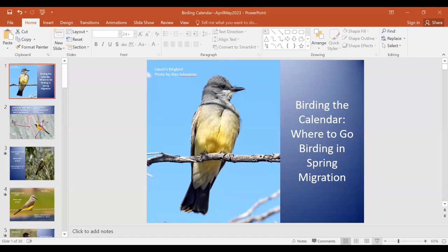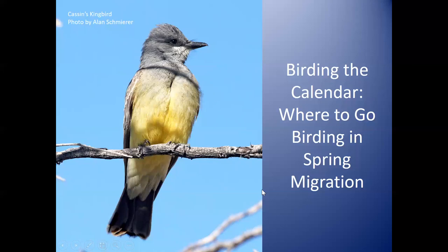I'm gonna bring up my PowerPoint here and share my screen. And let's see, share with sound, always do that. All right, so everyone should be seeing a cool Cassin's Kingbird here.